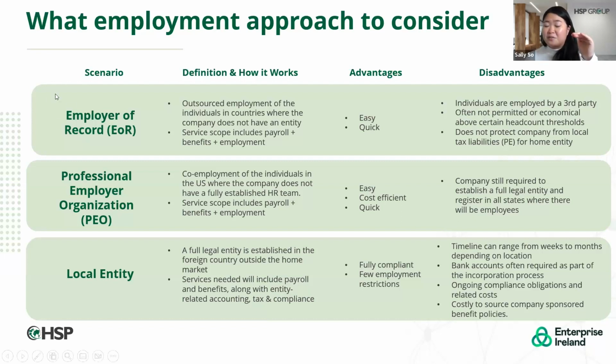So obviously, if there was ever an audit and it's found that the activities of this employee triggers PE, there could be a potential corporate tax exposure to the company. And that's when we move on to that second and third tier, PEO or a standalone payroll under your own entity. Under PEO, you will still need to set up an entity.